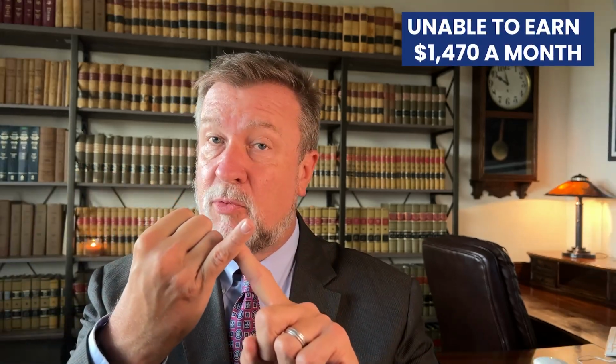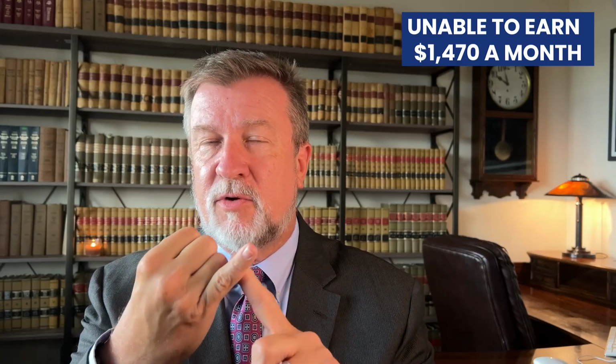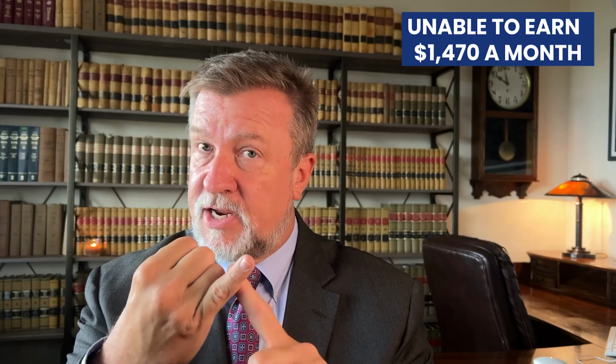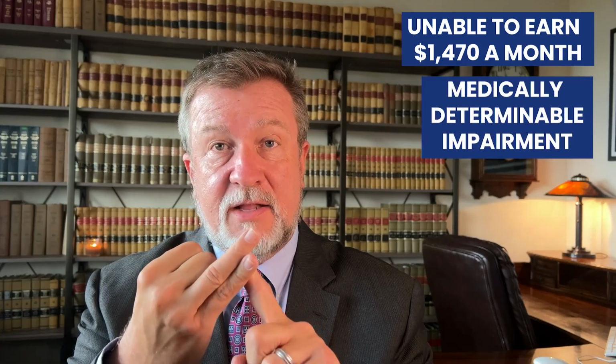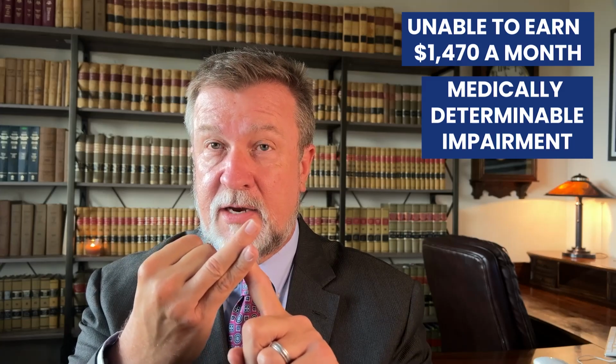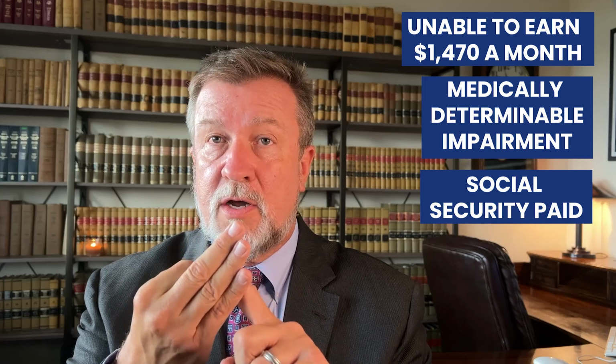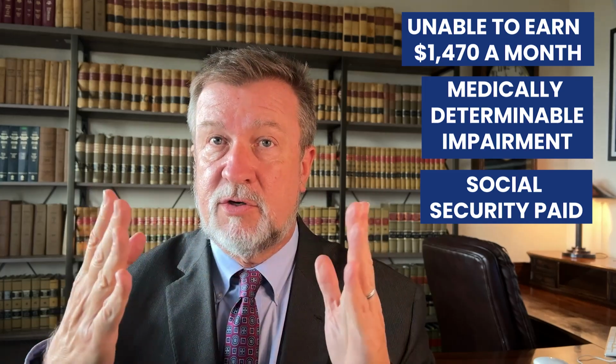Those are the 3 basic things that you've got to show Social Security in order to be found disabled and receive Social Security disability benefits. You have to have stopped working, and working is defined as unable to earn more than about $1,400, $1,470 a month. That's going to change year to year. Number 2, the reason you've stopped working is because you've got a medically determined impairment, some sort of condition the doctors have treated and diagnosed. And number 3, you've paid into Social Security long enough and recently enough in order to qualify.